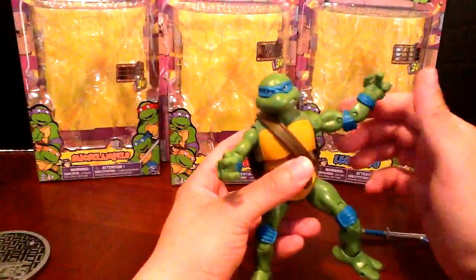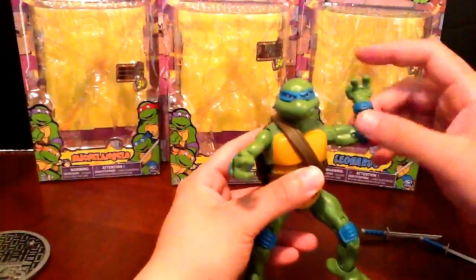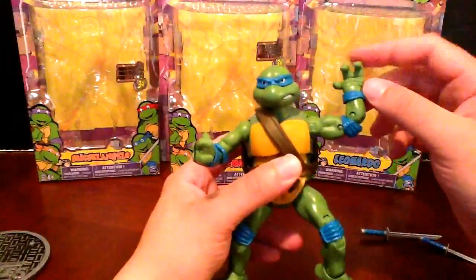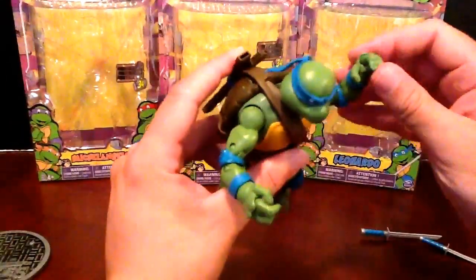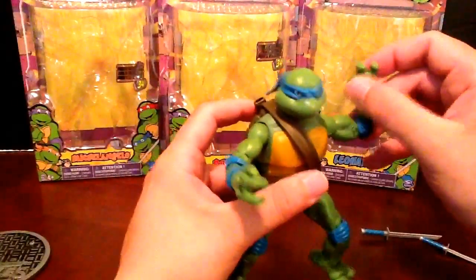He has ball jointed shoulders, a cut at the biceps, double jointed elbows, articulated hands. That is really cool, and I'd love to see that on some other figures too, but maybe in the future, Marvel Legends. But the articulated hands is really cool. I think it looks just awesome.